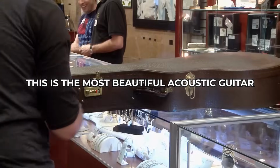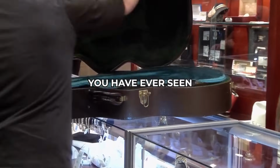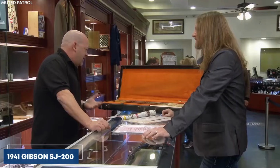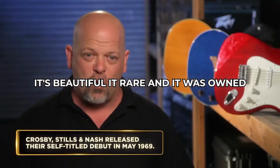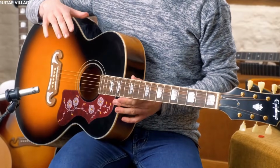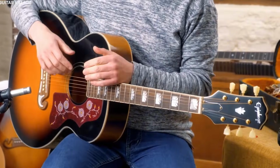This is the most beautiful acoustic guitar you have ever seen. A Gibson Custom Shop SJ200. Rare musical instruments rarely appear in pawn shops, but when they do, they often carry layers of history far beyond their condition or price tag.